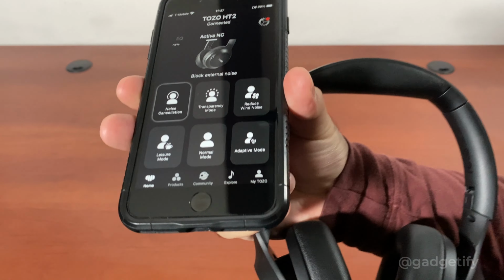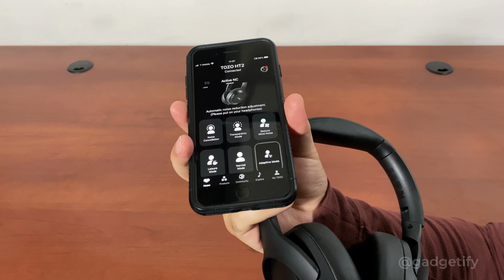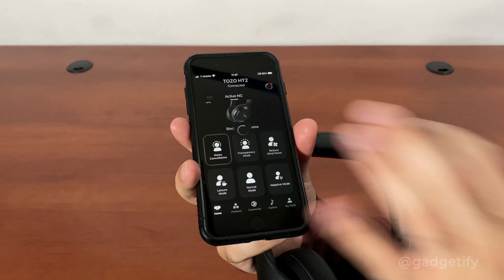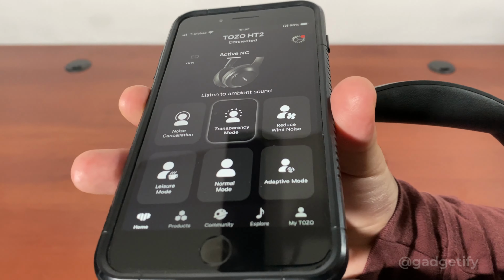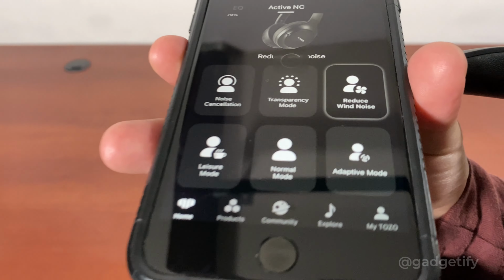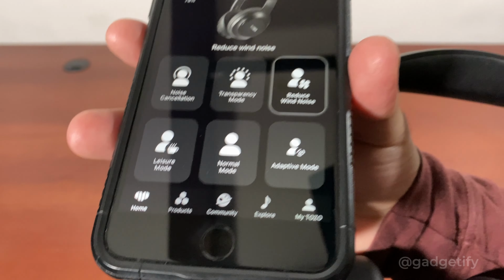So you have a bunch of modes here. You have the adaptive mode, which applies automatic noise reduction. You have the noise cancellation mode that blocks external noise. You have the transparency mode that lets you hear ambient sounds. You can use the wind effect. So all these options are available. You can play around to see which one you're comfortable with.